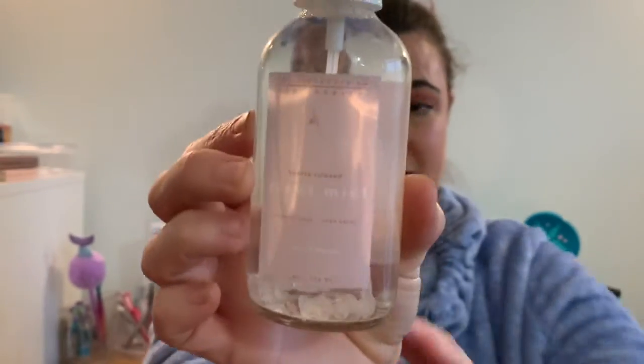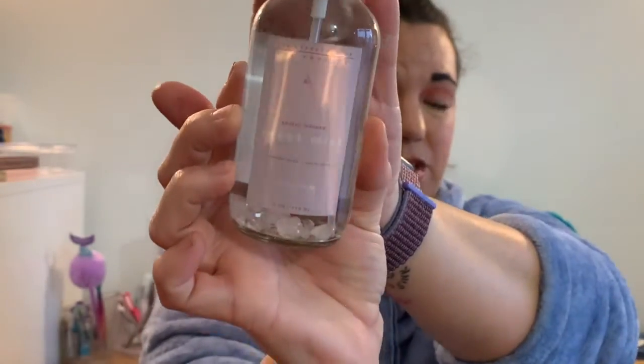So up next is this here, and I don't quite know what this is. I know it's glass. I don't know if you can hear that. Something is moving around inside, and I'm not sure. Oh, what the fun? Okay. So this is what it is. I don't know if you can see that.